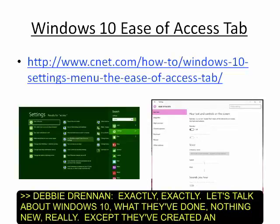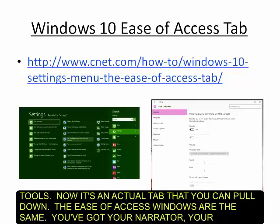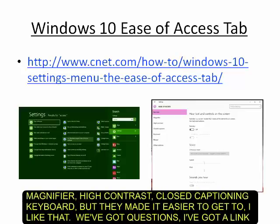So let's talk a little bit about Windows 10. What have they done? Nothing new really, except they've created an Ease of Access tab. Before in Windows, you had to go to Settings, Ease of Access, and then you have your Ease of Access tools. Now it's an actual tab that you can pull down easily to get to your tools for ease of access. The tools for ease of access in Windows are the same. You've got your narrator, your magnifier, your high contrast, closed captioning, keyboard, et cetera. All of those are the same, but the difference is they made it a little bit easier to get to and to find. So I like that.